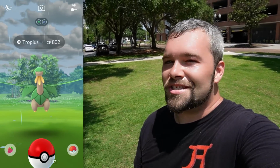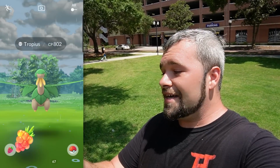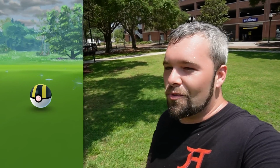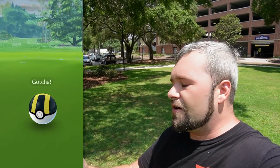Because watch this. This is going to be a Tropius. This is my first ever wild Tropius in basically Florida. I have absolutely no idea if this is going to be good or not, but it's cool to see it, you know, because we don't ever get stuff like this, and this is one of those really rare spawns. Obviously, during the Hoenn tour, a lot of people were able to hatch these, and they've shown up in multiple safari zones, so they're not exactly the rarest out there, but they're definitely decently rare. And then 802 is going to be pretty bad, unfortunately. Oh well, it's still cool to say that I caught one in Orlando.